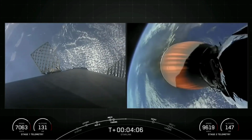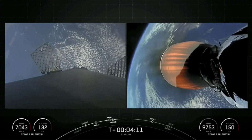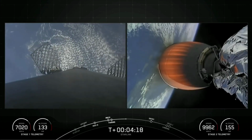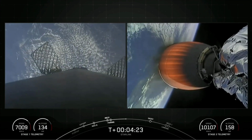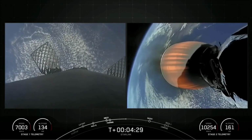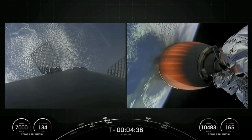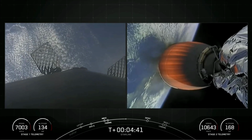The MVAC engine attached to the second stage is continuing its burn, which gives it that great orange color that you're seeing on your screen, and this burn should last another several minutes. Great views of the Earth in the background behind MVAC on your screen. Again, that's on the right-hand side, and stage 1 is on the left. As I mentioned earlier today, today's Starlink mission marks SpaceX's 214th mission overall and 15th mission just this year.